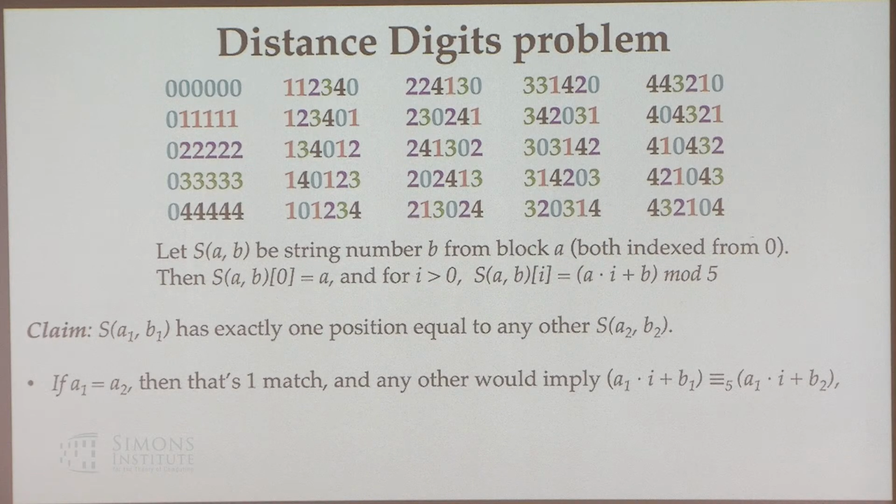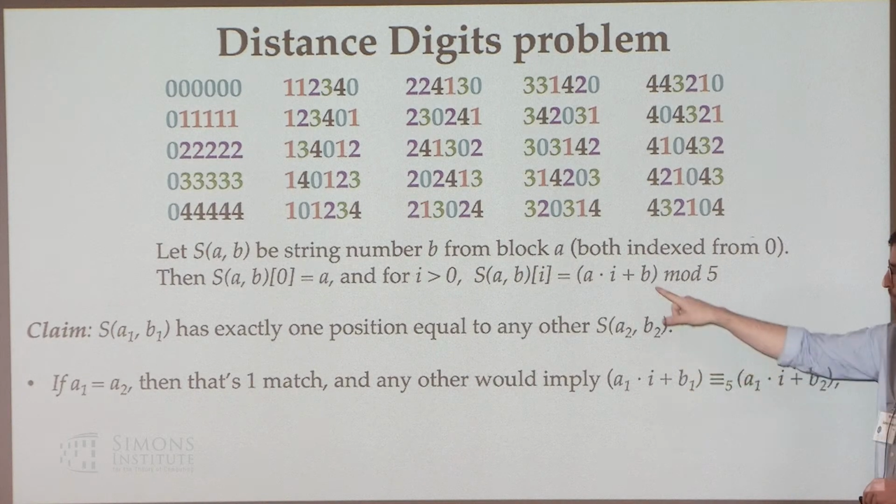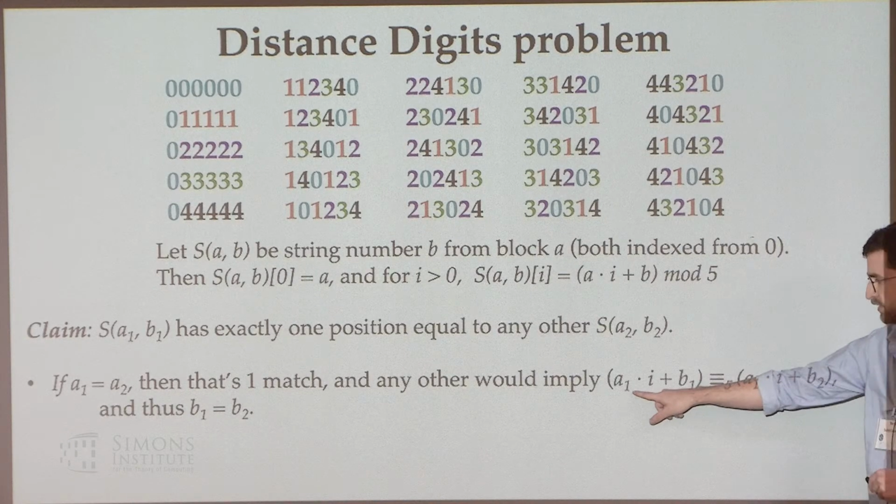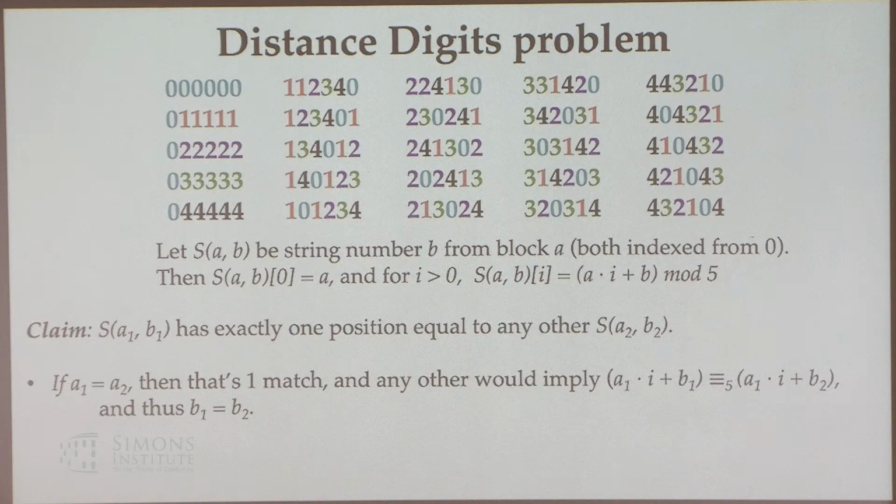So there's 2 cases. If they are on the same block, then that's already one match because they match on the first digit. So my goal is to show you that there's no other matches. And any other match, by the definition, would be that this is congruent to that modulo 5. But that is to say, because they're on the same block, this term is the same as that one. So that will be that B1 equals B2. So I'm talking about the same string. So it's not 2 different strings.